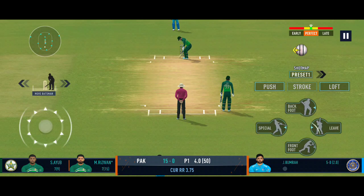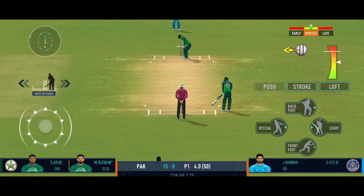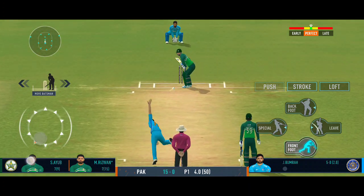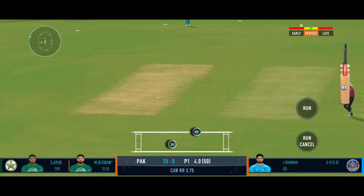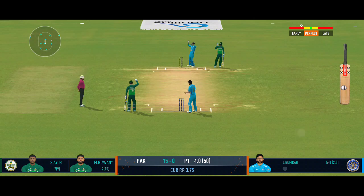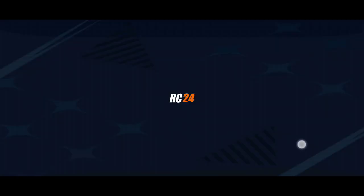Tell you what, that previous delivery must be playing in the batsman's head. Good shot for a single. That was a poor throw. Needs to be a lot more accurate.